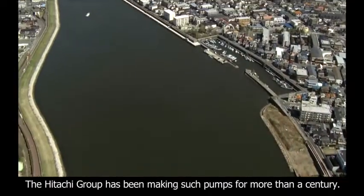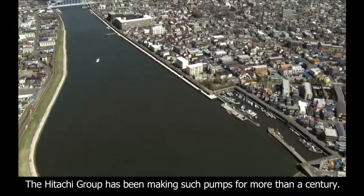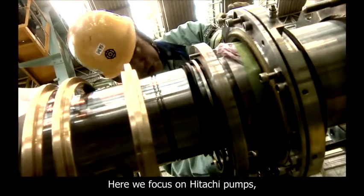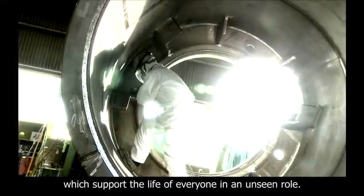The Hitachi Group has been making such pumps for more than a century. Here, we focus on Hitachi pumps, which support the life of everyone in an unseen role.